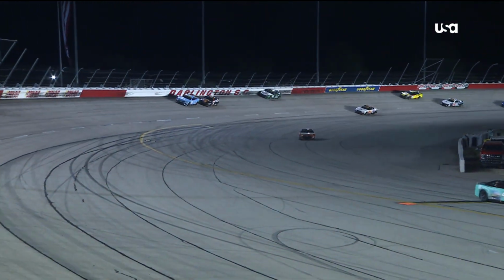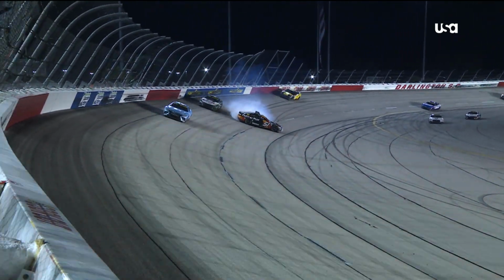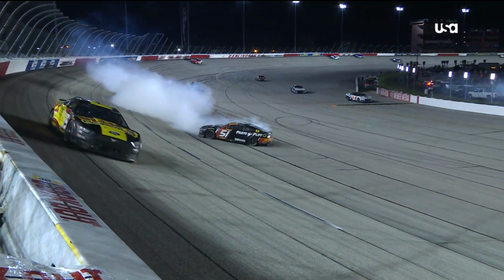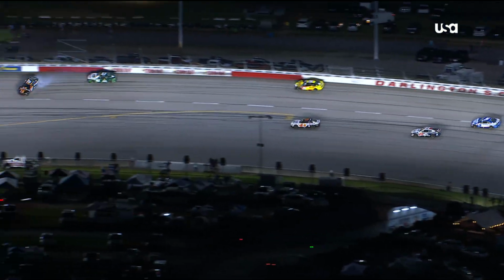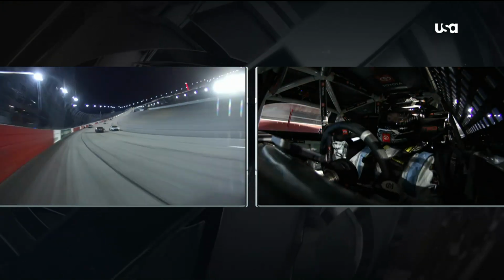We see Kevin Harvick right here coming to pit road. The 51 gets jacked up behind the 45, somehow loses control. And now the real key is, where's the red light? Well, right there you can see it. So the 45 slows down. He sees the 4 pitting. He says, I'm going to try to slow down and make it to pit road, but that was an impossible thing. Newman had nowhere to go.